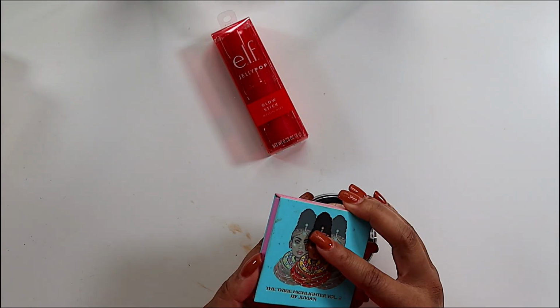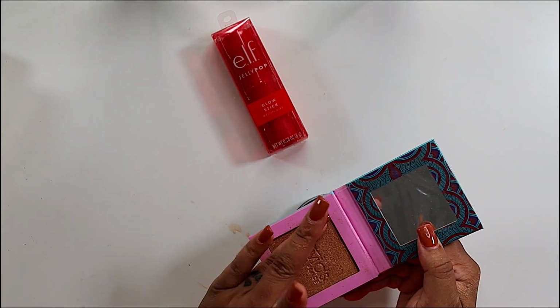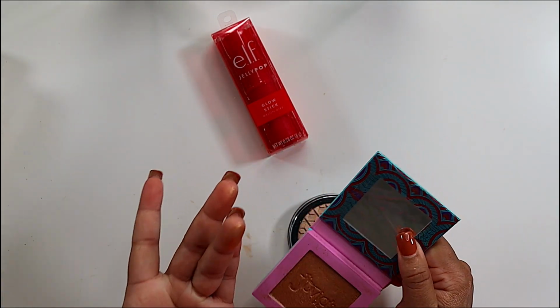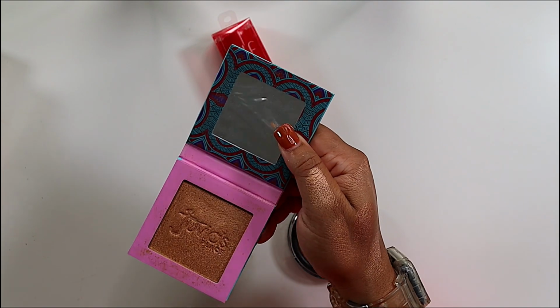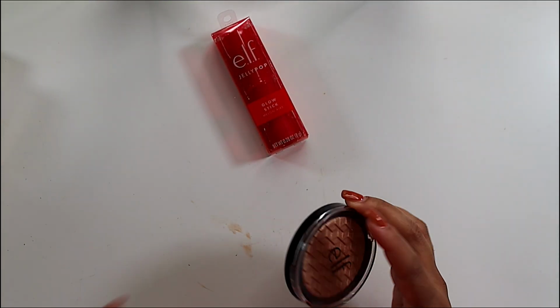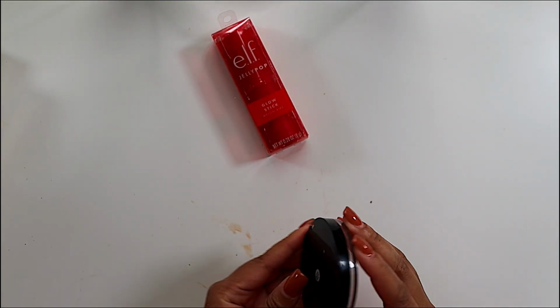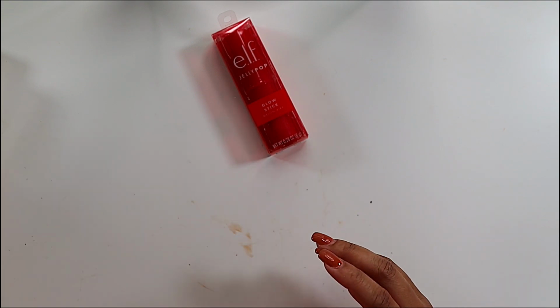The Tribe highlighter volume 2 by Juvia's Place. Ooh. I love the bronzy highlighters. They get me. Oh, she's pretty. Look at her. She's so pretty. I can keep that. This e.l.f. highlighter I actually really do like, but I feel like I have so many others that are this shade, so I can let it go.